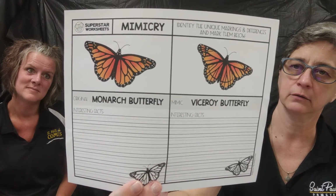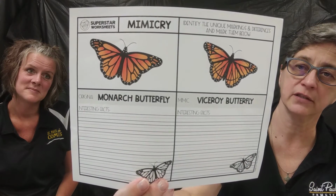Here's why the viceroy wants to look like the monarch. When monarchs lay their eggs and the little caterpillars, the larvae, come out, they eat a particular flower called milkweed. It stores up poison in their body, so that when a predator eats a monarch, it spits it out, and might even get sick and throw up. So then that predator learns, like maybe a bird learns, I don't want to eat that black and orange butterfly. So the viceroy makes himself look just like the monarch. The only way you can tell the difference is that smiley face black line on the bottom. That's pretty cool. Pretty smart.